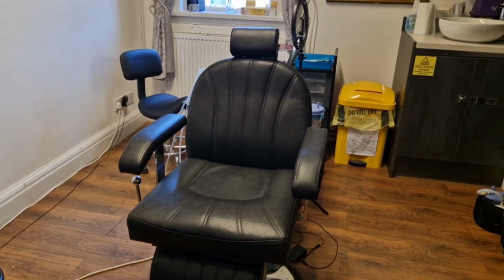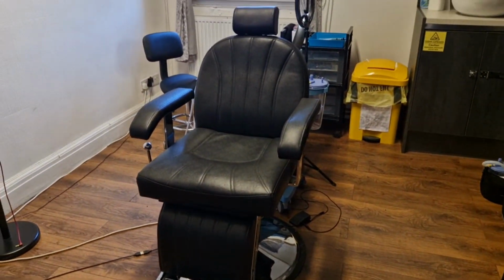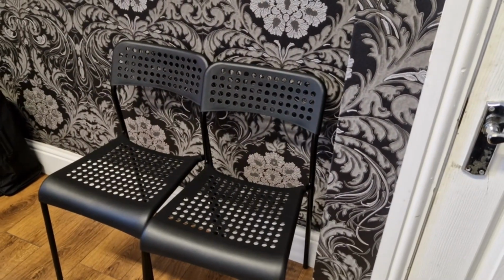So here is where the patient sits in their procedure chair. It's actually a barber's chair, a hairdresser's chair. I didn't want it to look too clinical, but it's really comfy. That's where the patient's relatives, if they brought anybody with them, sit.